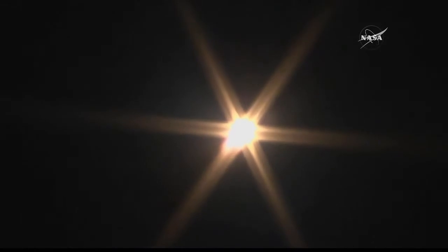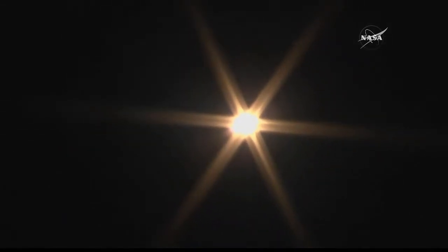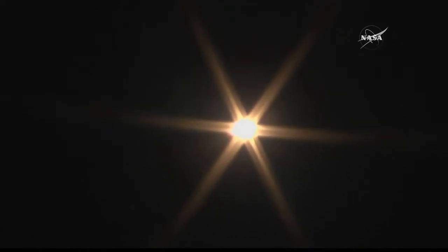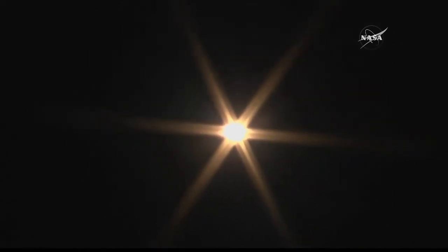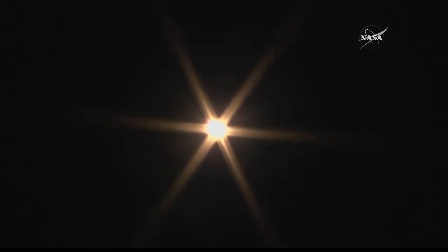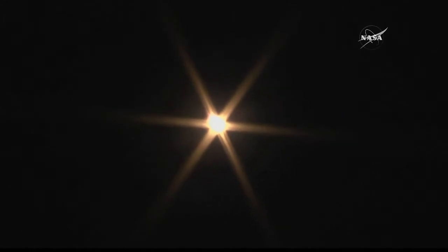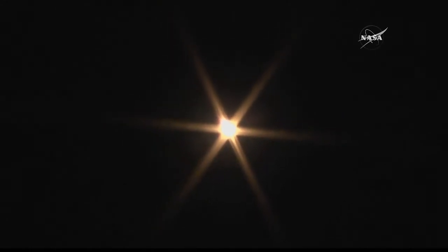The Soyuz craft, all three stages of that rocket, flying for about 8 minutes and 45 seconds, ultimately delivering the Soyuz into its preliminary orbit, about 127 miles over the Earth's surface, for it to begin chasing down the International Space Station and setting us up for where we are today.